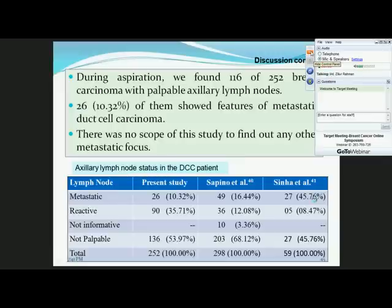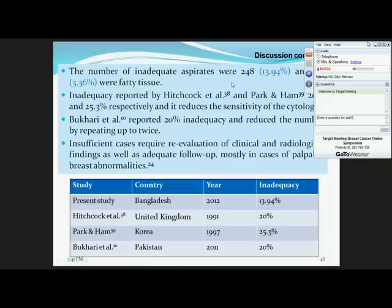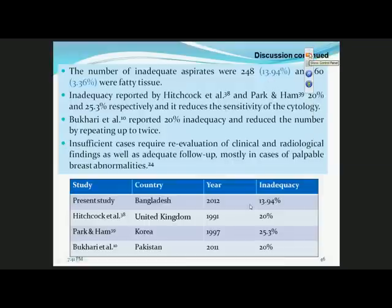The number of inadequate aspirates was 248, 13.94%. Inadequacy reported by Hitchcock et al. and Park and Ham was 20% and 25.3% respectively, and it reduces the sensitivity of cytology. Bukhari et al. reported 20% inadequacy and reduced the number by repeating up to twice. Insufficient cases require re-evaluation of clinical and radiological findings as well as adequate follow-up, mostly in case of palpable breast abnormalities.